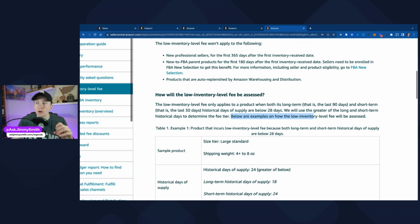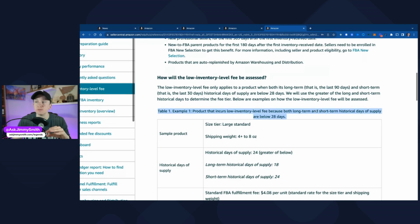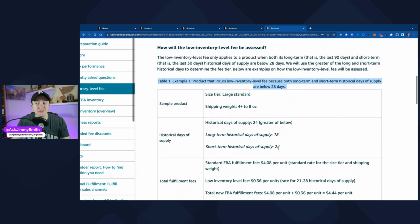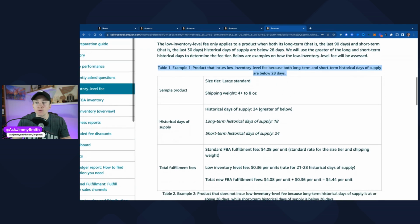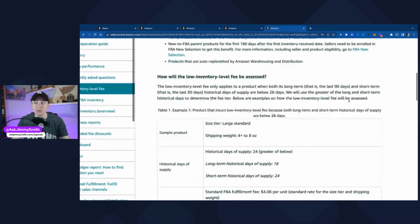Below are examples of how the low inventory level fee will be assessed. So here's an example of products that incur low inventory level fees because both long-term and short-term historical days of supply are below 28. The long-term is 18. The short-term is 24. So the standard FBA fulfillment fee of $4.08 per unit, this is the standard rate. Here's the low inventory level fee of 36 cents per unit because they're using the rate from 21 to 28 days of supply. So they're showing that if you've got one in this price tier, the 21 to 28, they're going to use this cheaper fee than the one at 18, between this band. So that's nice. They are using the cheaper fee option for us here as well.